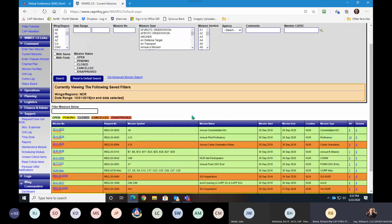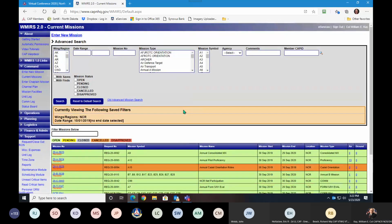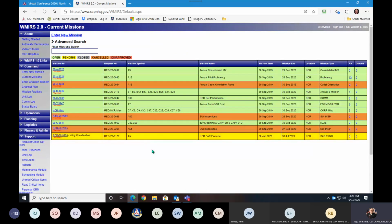And if you want to get rid of the advanced search box, then just click on reset to default search, and it'll bring everything back up the way it normally is. Make sense to everybody, I trust?